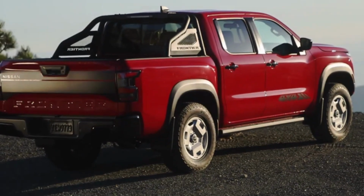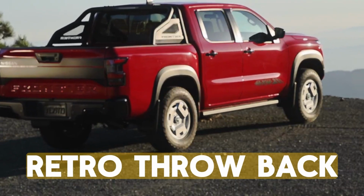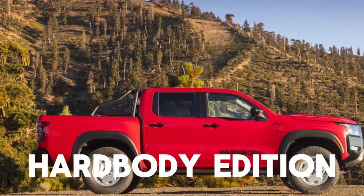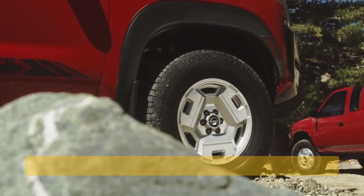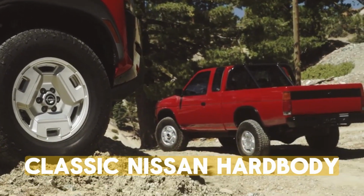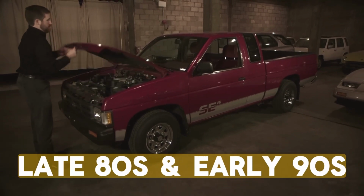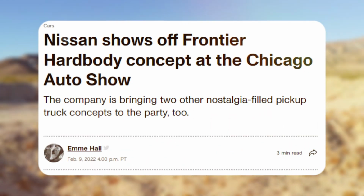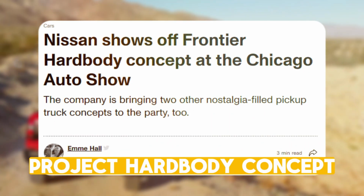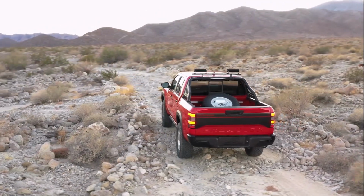The 2024 Frontier addresses this Achilles heel with a cool retro throwback in the form of the all-new Hardbody Edition. This all-new model borrows most of its bold and aggressive design elements from the classic Nissan Hardbody, a pickup truck that took the United States by storm in the late 1980s and early 1990s. Nissan first showed off this radical design in the 2022 Chicago Auto Show as a Project Hardbody concept, and the production version is almost identical to what was shown off there.